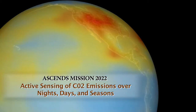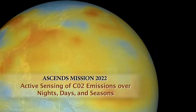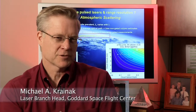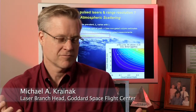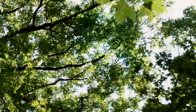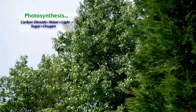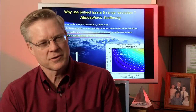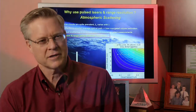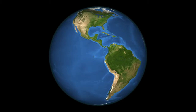The ASCENDS acronym is the name of this mission for measuring carbon dioxide. One of the exciting things about this project is that you can actually watch trees eat and breathe. Of course, trees are breathing all the time, but they're only eating, meaning performing photosynthesis, when the sun is out. The main science is to measure how much carbon dioxide there is in the atmosphere at this particular time on the Earth. How much is there total, and where is it located?